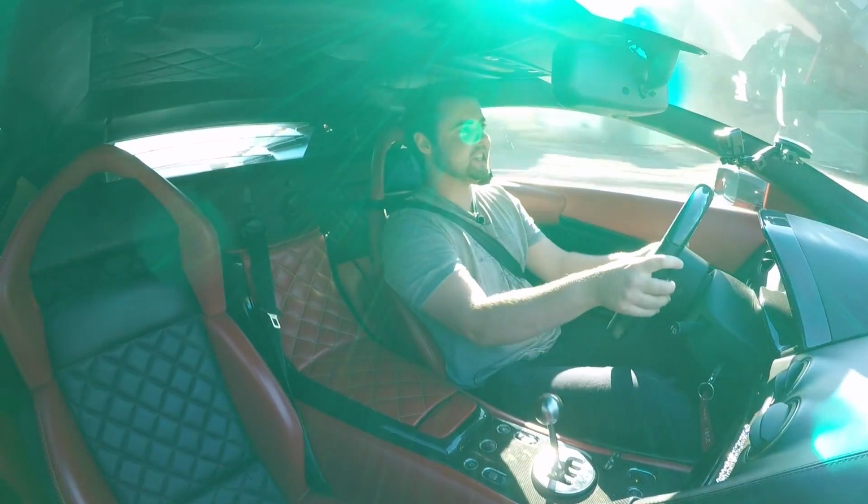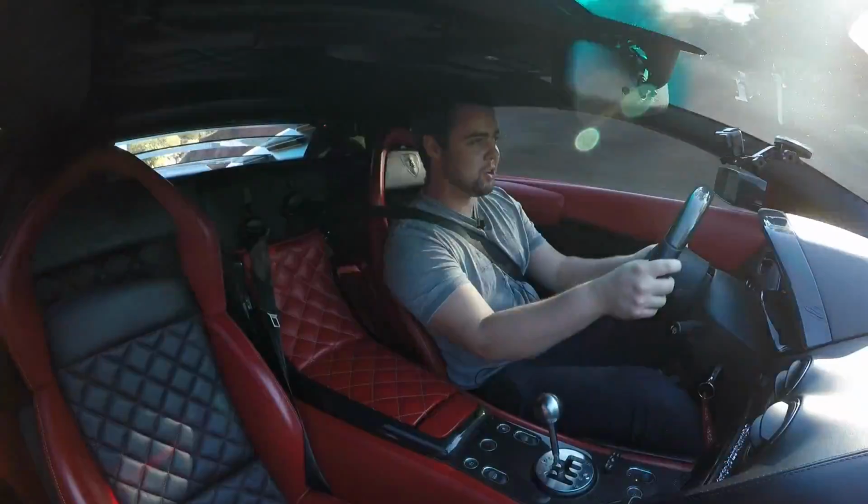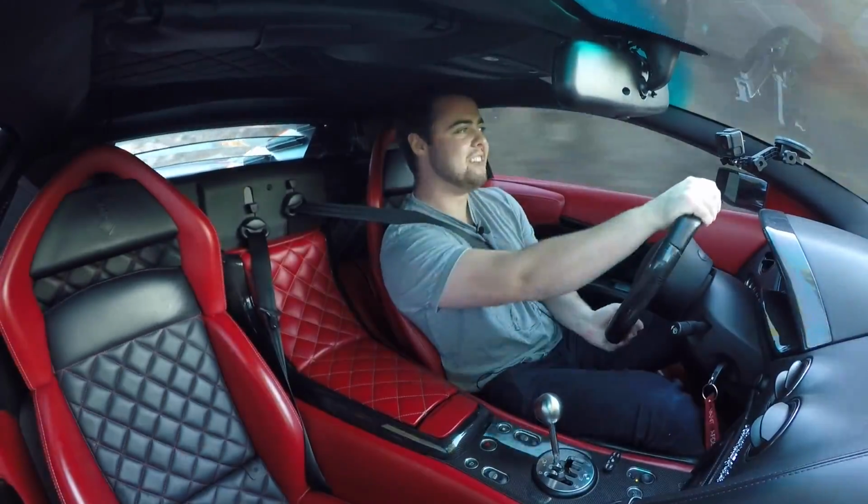The pedal positioning for your feet is incredibly close together. The brake and the gas are nearly touching each other. So if you do have big feet, you might have a little bit of difficulty driving this thing. But the headroom is actually pretty good in this car. It's just such a handful to drive.